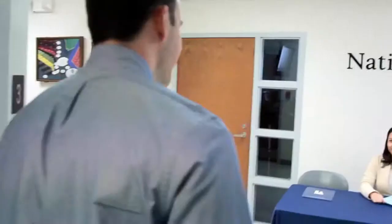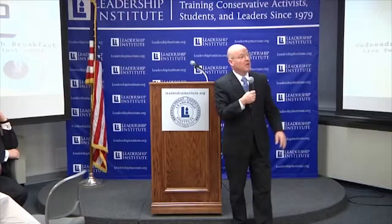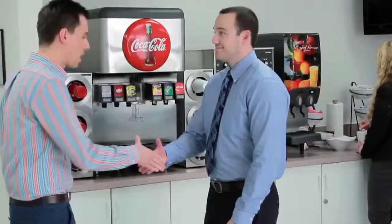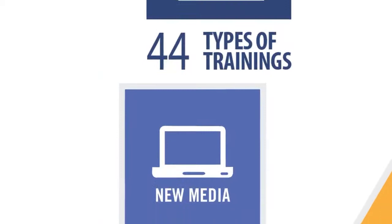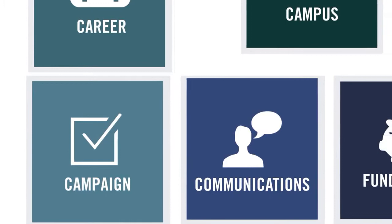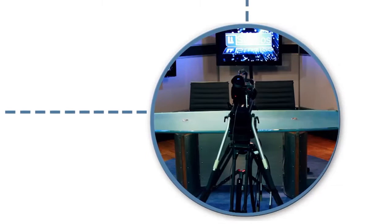At the start of the training, an LI representative will greet you and confirm your registration. Trainings are taught by a prominent network of volunteer faculty, all of whom are experts in their field. LI offers 44 different types of trainings, including classes in campaign management, communications, fundraising, and campus activism. Media classes are taught in the Sacker Multimedia Center on the fourth floor. In our studios, you will learn top-notch skills for public appearances.